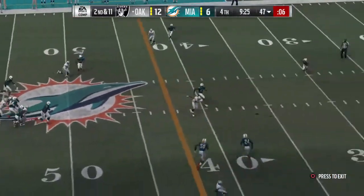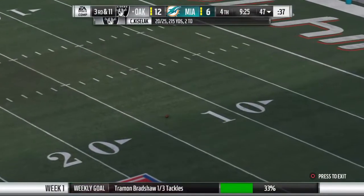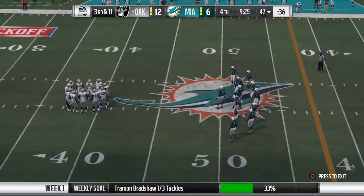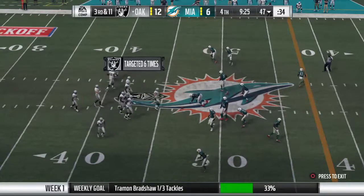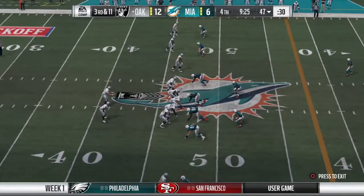Now they'll switch it up here and look to throw. Looking middle, and it's incomplete. The Raiders on 3rd down. They've had a lot of chances, but not much success, converting only 3 times. This is 3rd and 11.